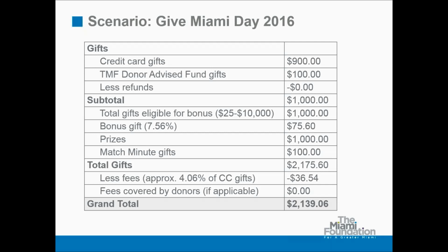Now, this very lucky nonprofit also won a prize of $1,000, and also one of their gifts received a match minute prize of another $100. So now, with the bonus gift, the prize, and match minutes, they have more than doubled what they originally raised. And now, their total gifts stand at $2,175.60.